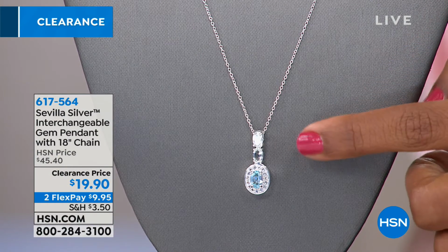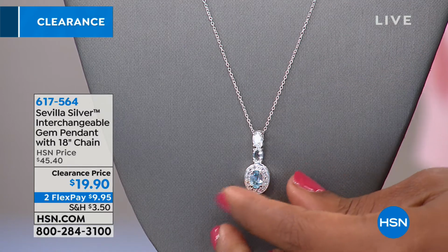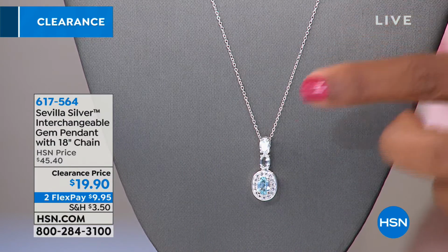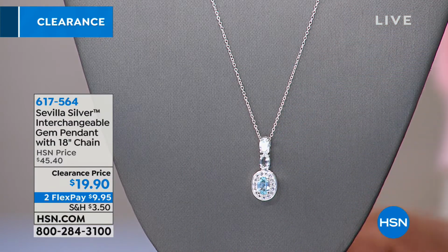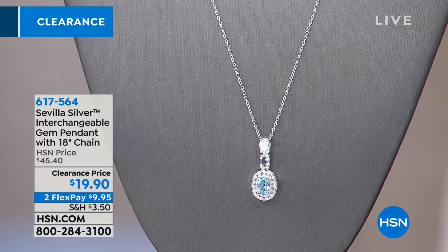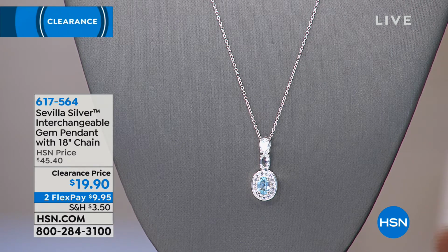But let's talk about Sevilla Silver. This is gonna be your interchangeable gem pendant. And it does come along with this 18-inch chain. But when you think of Sevilla Silver, typically you do think of your everyday pieces. You get everyday with genuine gemstones. And you're looking here at the blue topaz that we've got right here. We also have the peridot, the citrine, and the amethyst. And these are gonna be interchangeable on this one. So, we're gonna share with you how it works. $19.90 is the clearance price there.